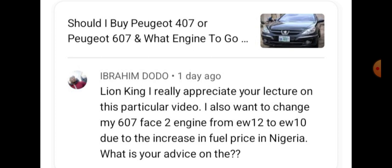If you now want to use EW10J4, the one that might be difficult, in fact, both of them might be difficult. I'm talking about the EW10J4 that uses a manual throttle body, which you find in 406 and some early 307. Some 307 with that EW10J4 engine also use a motorized throttle body, that's the electronic throttle body. While 407 with that engine also uses electronic throttle, that MTB.